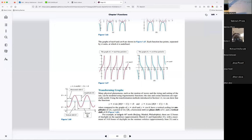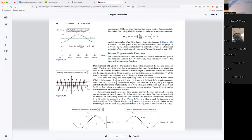But if you spend any time studying physics or chemistry, especially in physics, lots of things move like waves, light waves, sound waves. And these trigonometric functions are extremely important in applications. There are also the inverse trig functions, arc sine, arc cosine, and so forth. And they need to be reviewed.